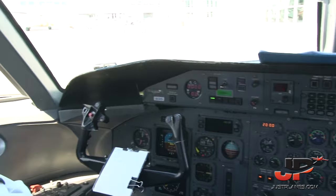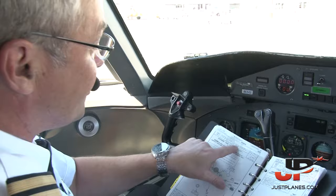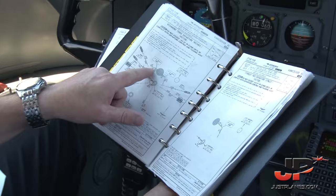Right. And as far as the actual legs concern, the departure that we're going to be flying is the Richmond 3 off runway 26 left. So at 500 feet, we'll be making a left turn to a heading of 200, maintaining 2,000, and then the arrival for Victoria.